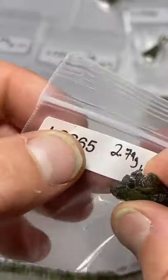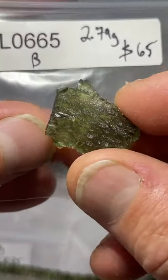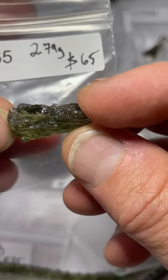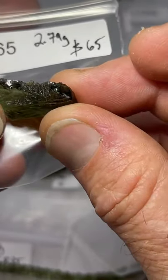And last one, B grade, 65. It's actually a really nice piece. Just has a little bit there.